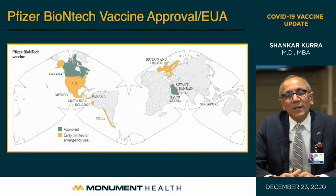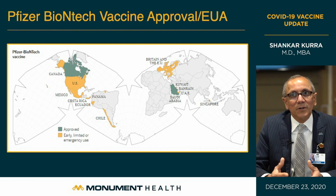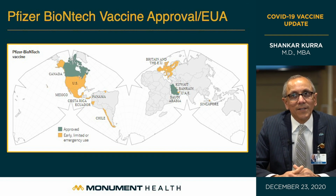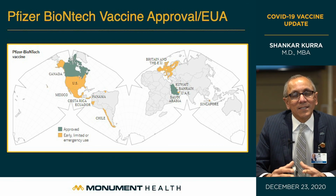And this is a map showing that the Pfizer-BioNTech vaccine has received approval or emergency use authorization in several countries: Canada, the United States, and North America, several countries in South America, Chile, Panama, Colombia, Ecuador, Costa Rica, several countries in Britain, and all of the European Union countries. That's the entire Western Europe. And then you can see in the Middle East, Kuwait, Bahrain, UAE, Saudi Arabia, and then Singapore in the Far East. So all of these nations, and today a few others have joined as well. So this is encouraging because all these researchers, independent researchers and world experts, global experts on immunization, vaccinologists, virologists, all agree that this is not only safe, but it's also a very effective vaccine to stop this disease.